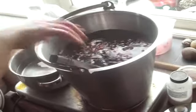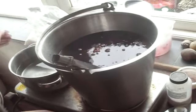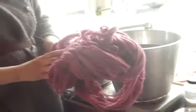When that comes out, it's going to look something like that. That's one that was dyed earlier. It'll probably come out slightly darker than that, but that's the sort of colour that cochineal will give.